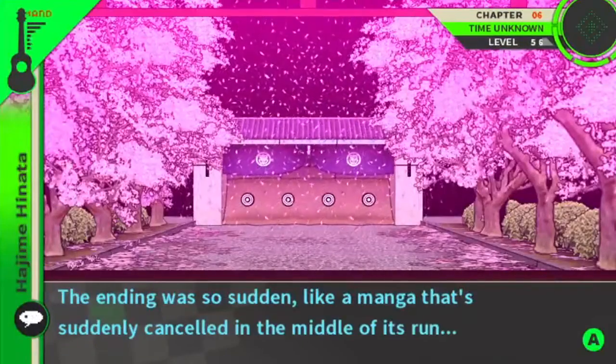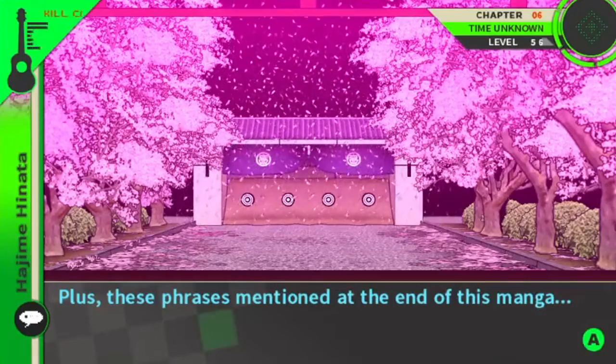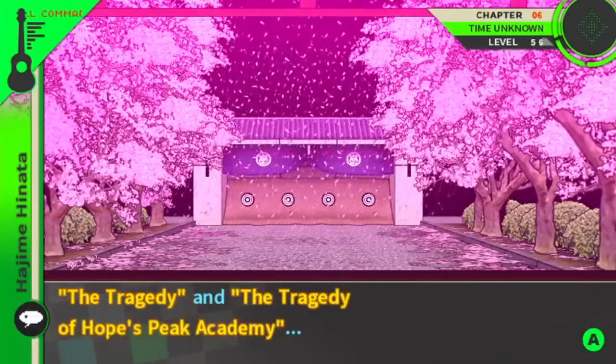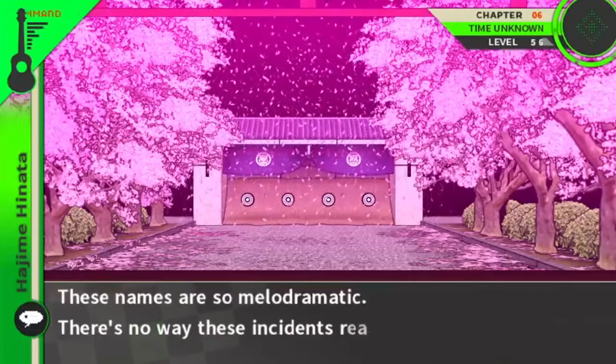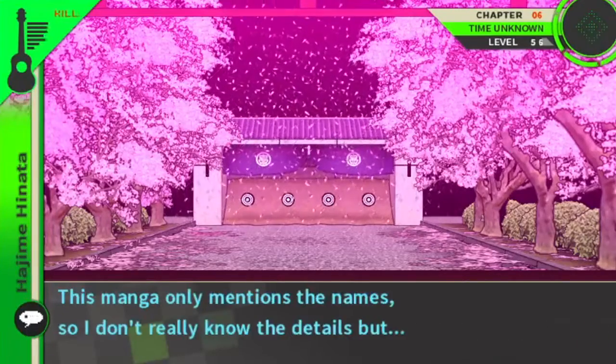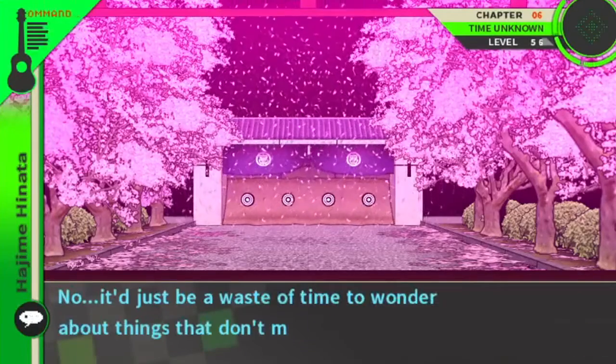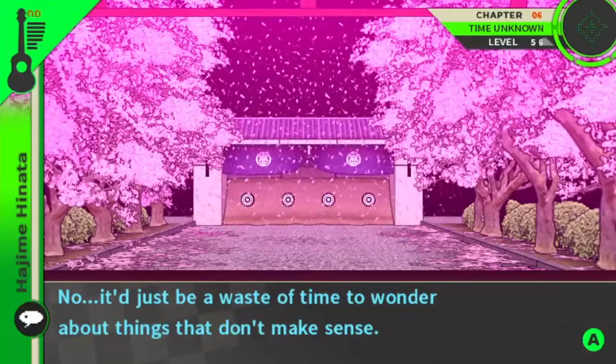The ending was so sudden, like a manga that suddenly got canceled in the middle of its run. Plus, these phrases mentioned at the end of this manga, the tragedy and the tragedy of Hope Street Academy, these names are so melodramatic. There's no way these incidents really happened, right? This manga only mentions the names, so I don't really know the details, but no, it'd just be a waste of time to wonder about things that don't make sense.